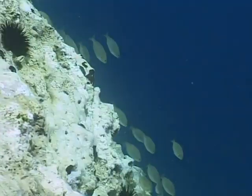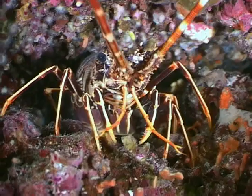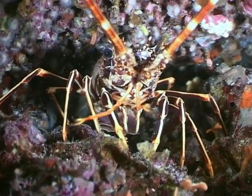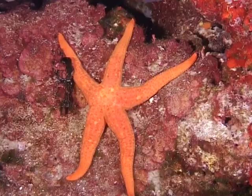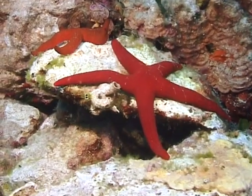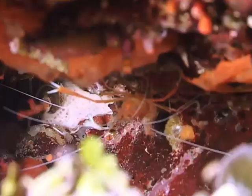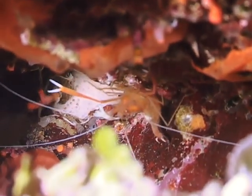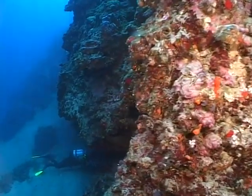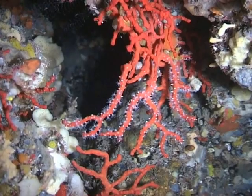The craggy rocks are always a good hiding place for many interesting creatures. And this is a colony of red coral.